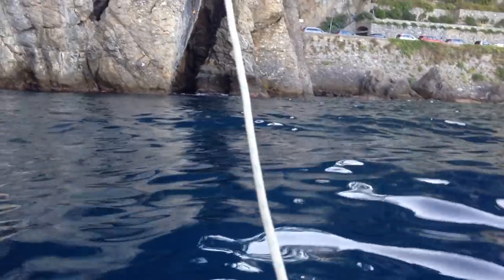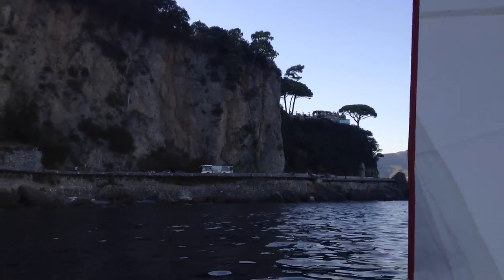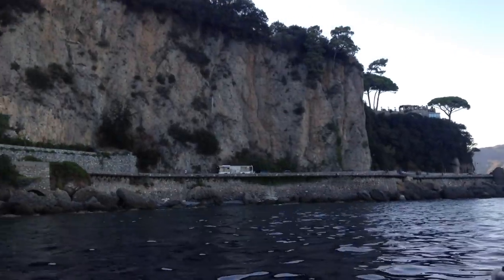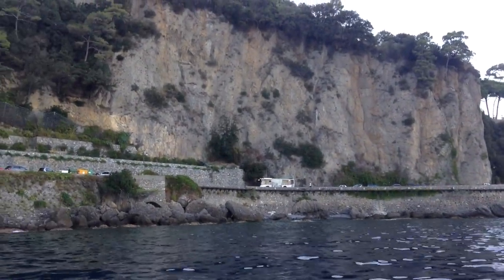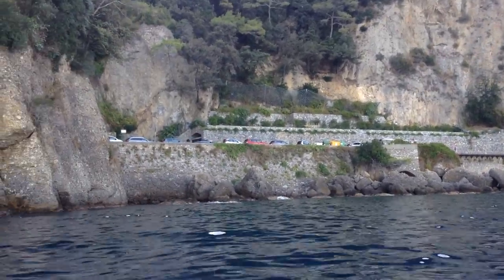Looks like we might have found a little cave down here. This is as far as we're going in this direction. Oh look, there's one of those little buses. They're like a normal bus but shorter, quite cute. For the winding roads, I suppose they're quite useful.